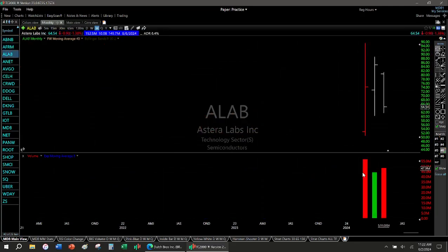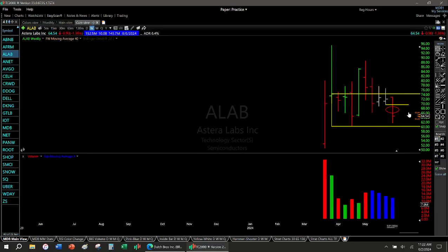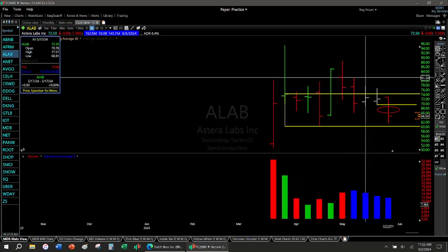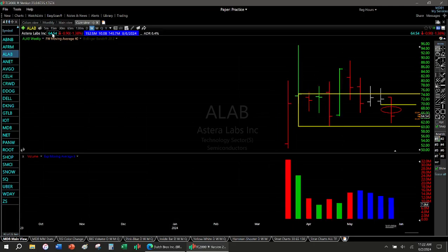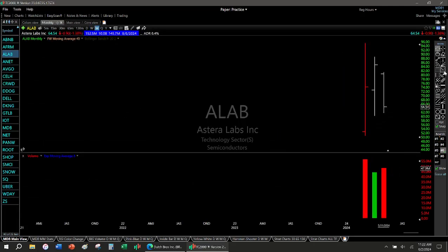Firm doing nothing, going down. A-Lab, I'm short this one. I shorted this on a weekly view right here, inside, double inside. And I think this one's way overvalued based on price to sales. And now, this is what I'm going to be looking for in June.